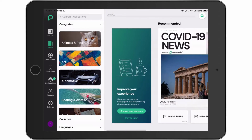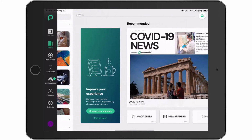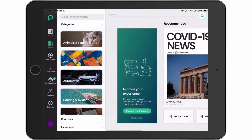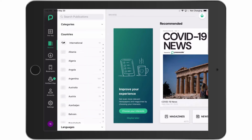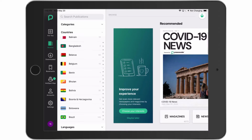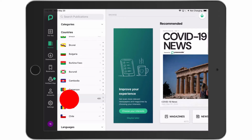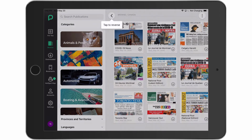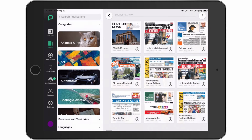If you want to browse only magazines or newspapers, tap the Magazines or Newspapers buttons. Let's see what Canadian publications are available. I'll tap on Countries and then scroll down and tap on Canada. PressReader currently includes over 400 Canadian publications. I'll choose the province for this example.